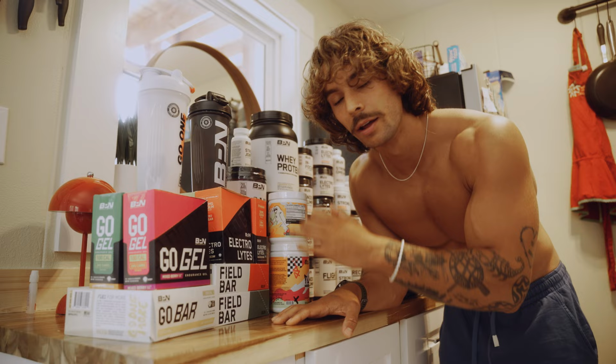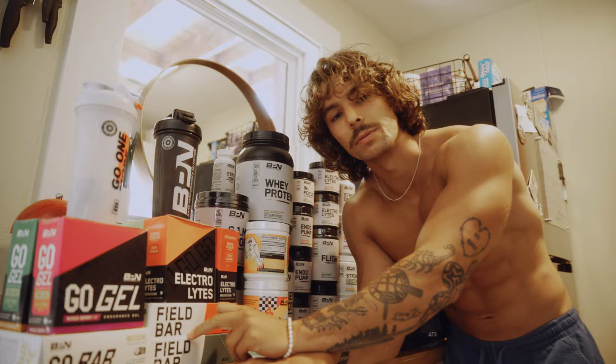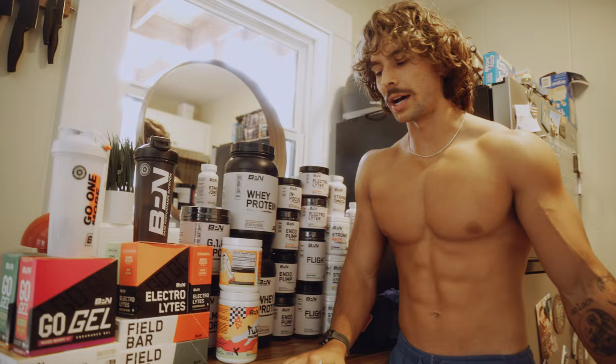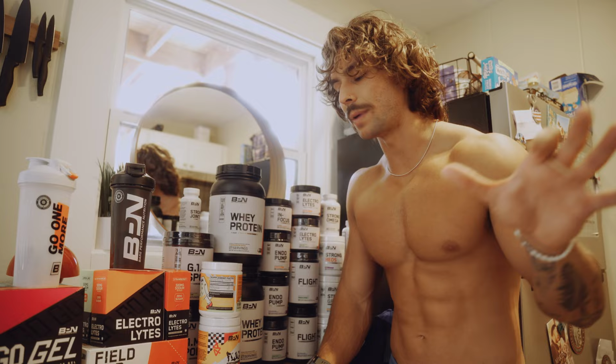Fuel bars, they are more like a meal replacement. So I'll show you guys what it looks like. They're more like a meal replacement, very high calories. So it's essentially like you have a busy day, you're out at work, whatever. Snack these down for extra calories. Electrolytes, simple, sodium, magnesium, keeps you hydrated, keeps things rolling. If you run a lot, you're hybrid, electrolytes every single day, 2 packets.